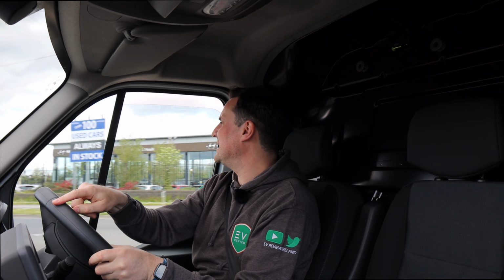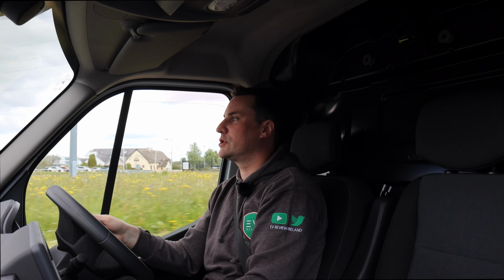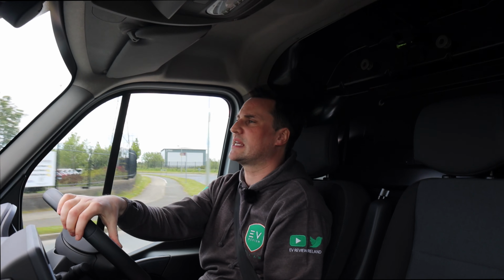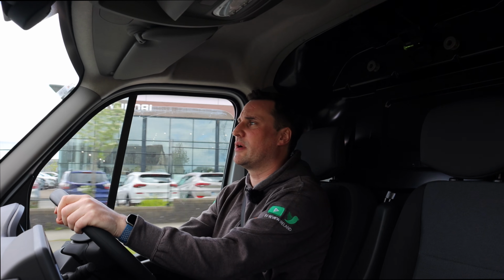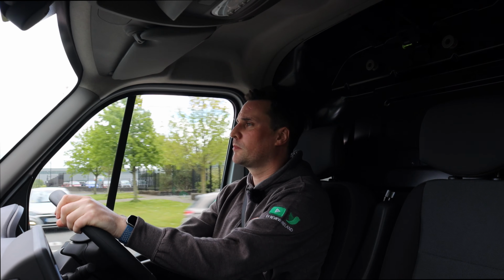This only has an AC charger, and it's a 7 kilowatt AC charger, so it takes 6 hours to charge from flat all the way up. And if you're going from 20% to 80%, about 4 hours. So it is definitely an overnight charger, and it doesn't have the chameleon like the Renault Zoe has, where it can take a higher amount of charge, up to 22 kilowatts.